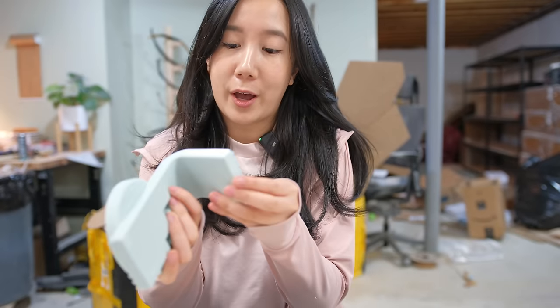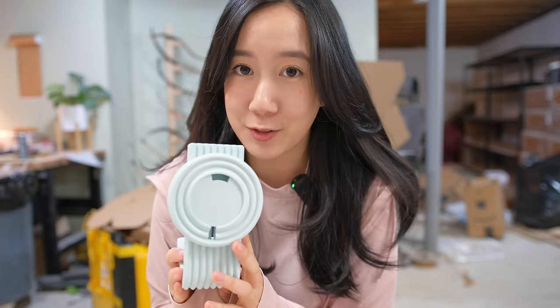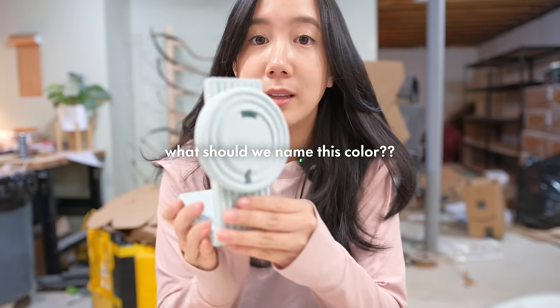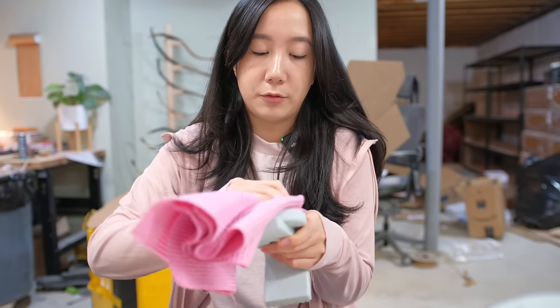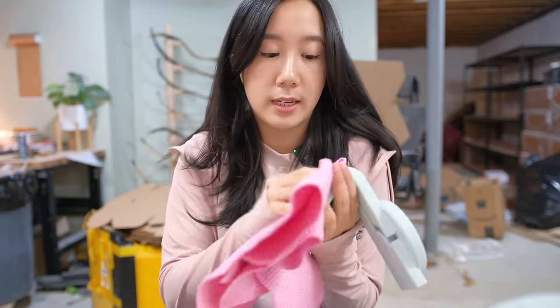Currently in the workshop, and we have a bunch of these really pretty pastel blue Zen MagSafe charger stands, and I am really in love with how this color turned out. So these are fully assembled, but I just need to give them a final dusting.